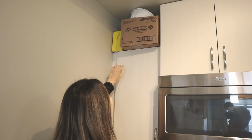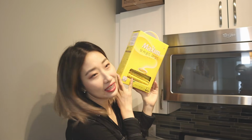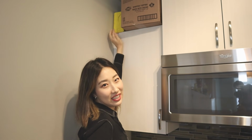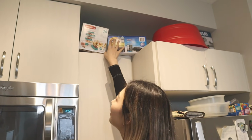So there's one. God, there's a lot of stuff. I hid my Maxim coffee from Loloy because he drinks a lot of Maxim. I hate it, but now I guess he knows where it is. My extra Tupperware, my seaweed, of course, and your planggana.